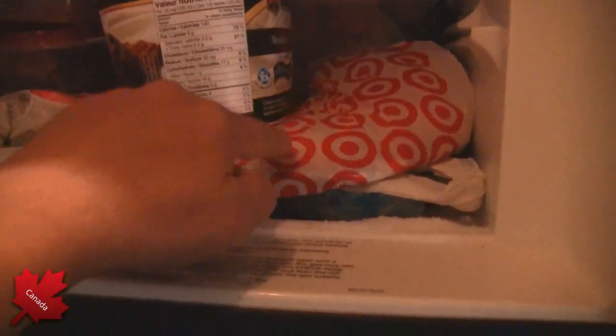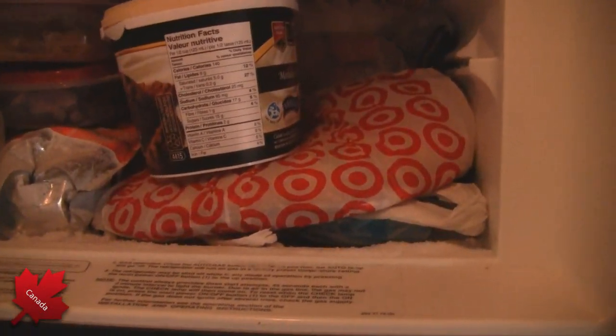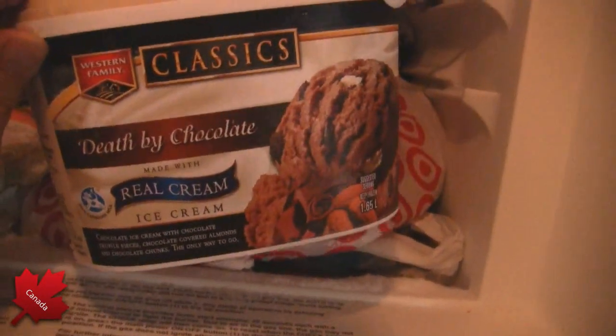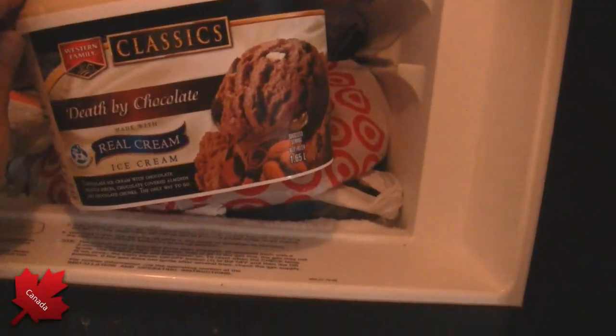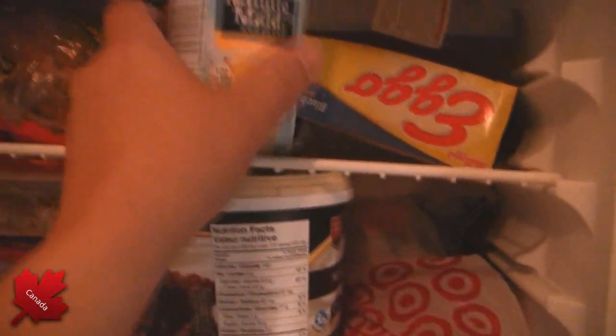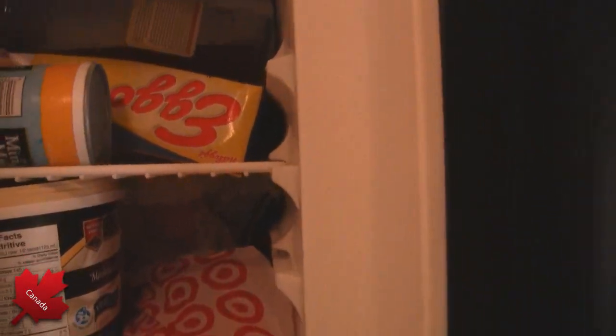Now, this is a frozen pizza. I think I bought it somewhere in Washington, Oregon months ago. They can't fit in there, the full size, so I have to break them in half and then I throw them in a bag. But this Canadian ice cream, Western Family, you can get that at Save On Foods. Death by Chocolate, this stuff is to die for. Frozen orange juice or mango. What flavor is that? Yeah, mango.